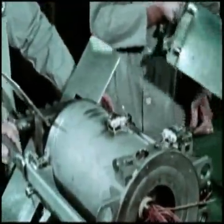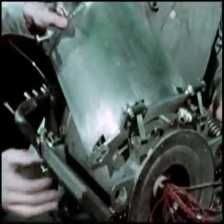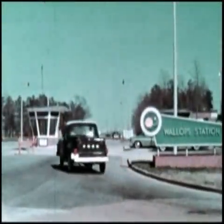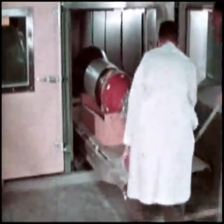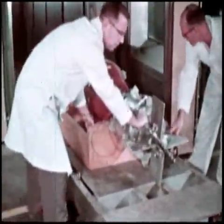To demonstrate that the SNAP reactor system would disassemble when re-entering the atmosphere, a full-scale, non-radioactive model of a SNAP-10A reactor was launched for the AEC by the National Aeronautics and Space Administration from its station at Wallops Island, Virginia, in the spring of 1963. This flight test was under the direction of the Sandia Corporation.